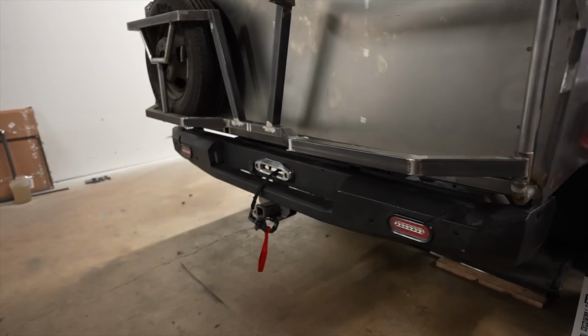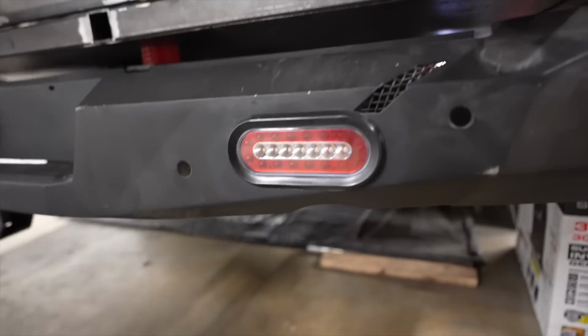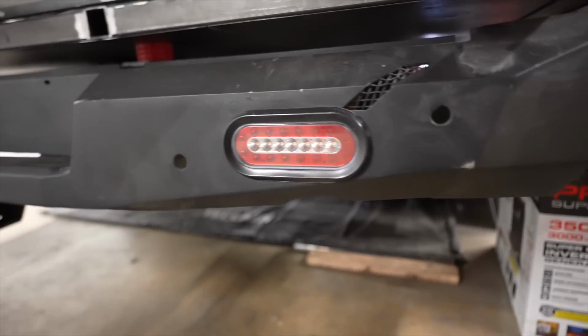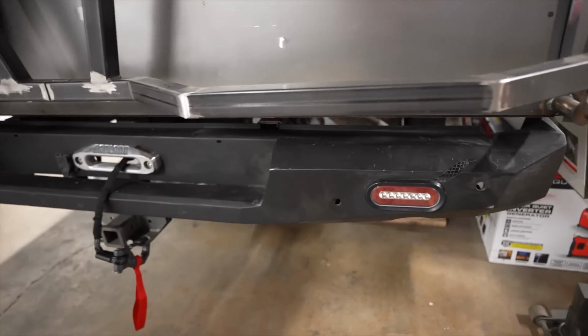Rear bumper's installed, looks really good. So check out all the features that we got into here. In the rear bumper, we went ahead and jumped on eBay and got some generic lighting. Turn signal right here, yellow, brake lights right there, red. That's really cool, and it's got a nice little rubber bezel, so we just cut out a hole in the bumper and threw that in there.